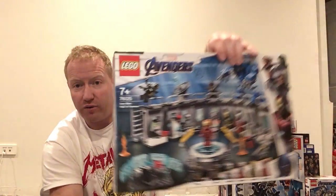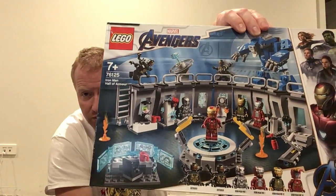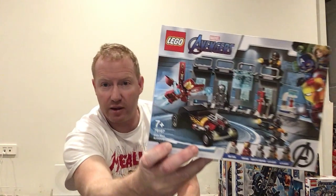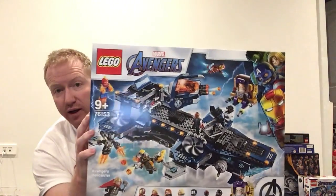We have a Hall of Armor, just because I keep buying sets. There's the other bit of a Hall of Armor. Is there a third one? Has there been a third one released? I'm not sure. Maybe this is the most recent, and then there was this one before. I'm not too sure.